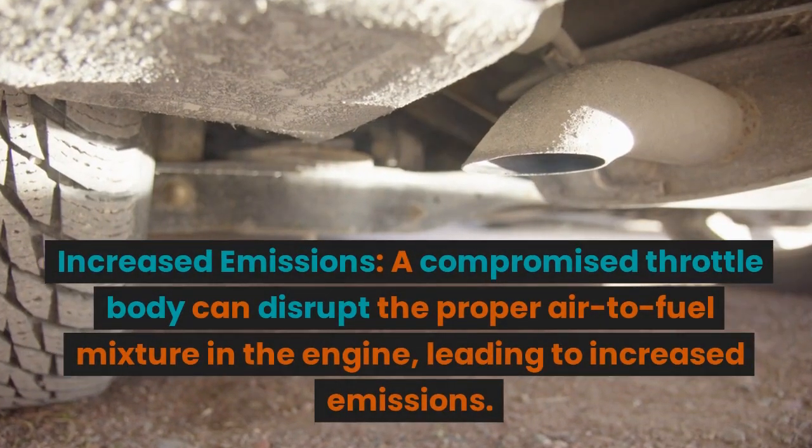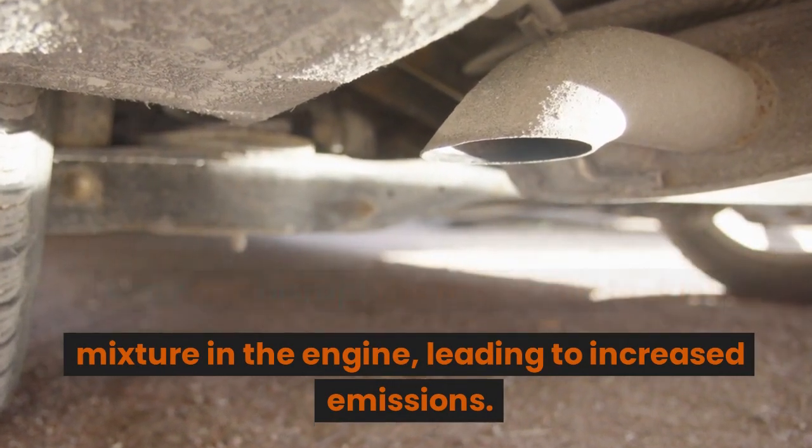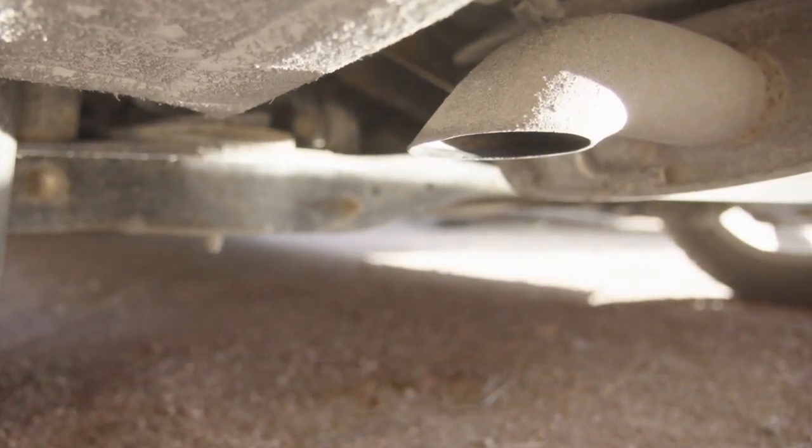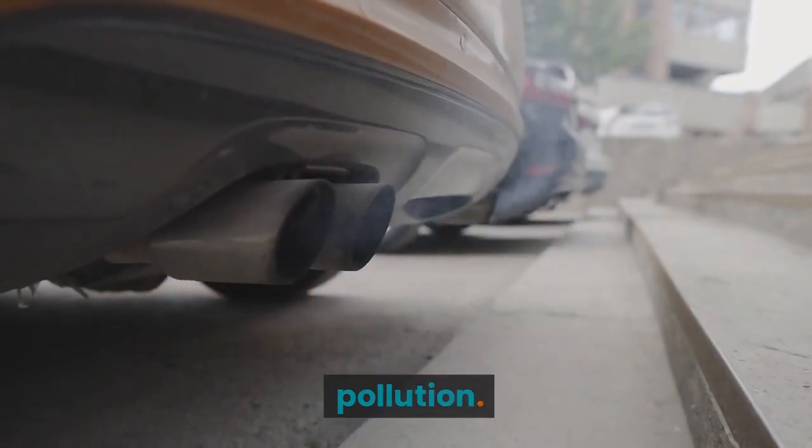Increased emissions. A compromised throttle body can disrupt the proper air-to-fuel mixture in the engine, leading to increased emissions. This can cause your vehicle to fail emissions tests and contribute to environmental pollution.